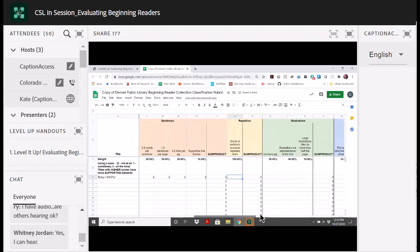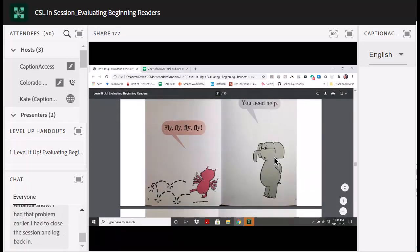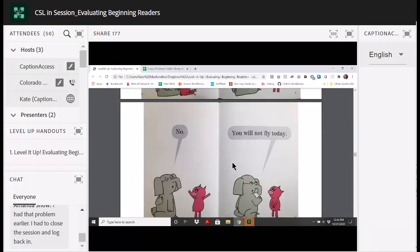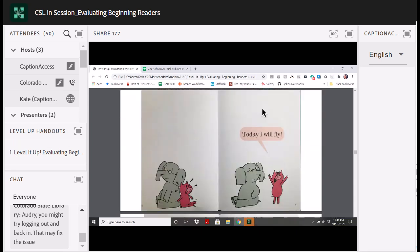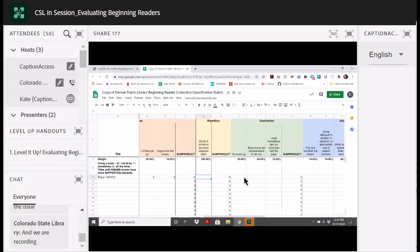All right, so let's go to repetition. Word and sentence structure repeated often. So if we look here, we see a lot of "You will not fly today. You will not fly tomorrow. You will not fly next week." So there's a good amount of repetition there. And then this aspect of flying is repeated quite a bit. So I'm going to put that as a 2.